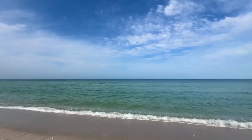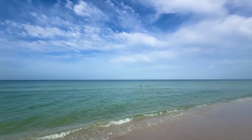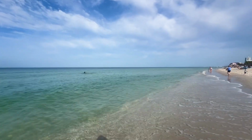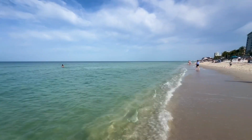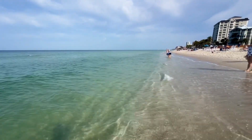Look at this water. Water is looking great. Air temperature is about 73 right now. Water temperature about 70. Look at that. Beautiful, beautiful, beautiful.